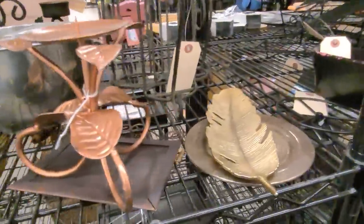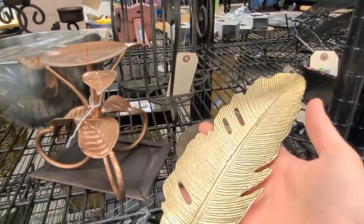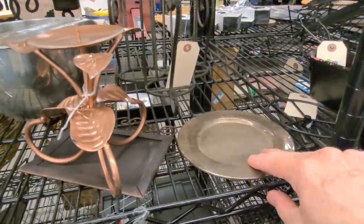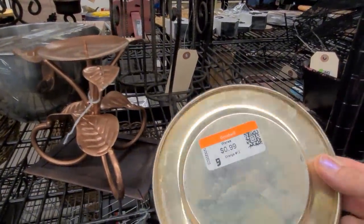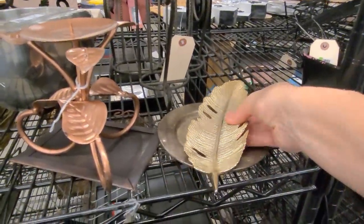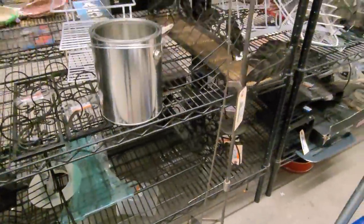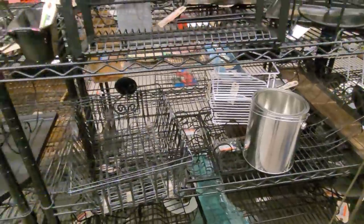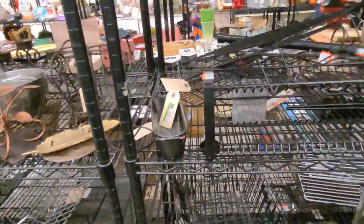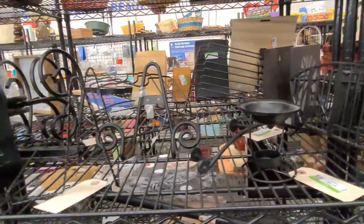bronze. Oh, this is pretty. Oh, I was expecting that actually to be brass, but it's very lightweight. I think it's just spray painted. The concept on this feather is very, very nice, but unfortunately the quality is just not there. More trays, sconces, into the black metal pieces. More racks, sconces, candle holders.